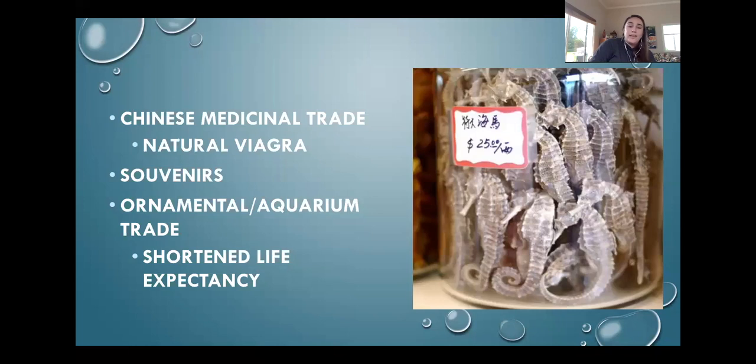And then the last one, which I think is the most heartbreaking to me, is that seahorses are prone to depression, just like us humans, right? Out in the wild, seahorses are monogamous, meaning that they have one mate for their entire life. And so when we take seahorses from out in the wild for the aquarium trade, people tend to just take one of them, just harvest one, therefore separating that seahorse from its mate.